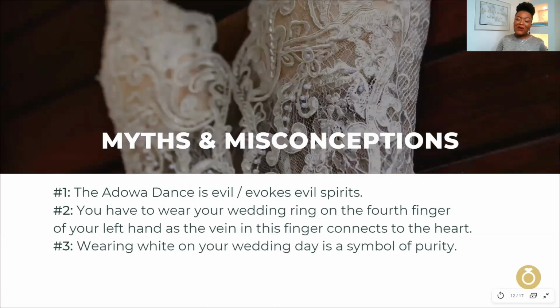The third myth or misconception is that wearing white on your wedding day is a sign of purity. And I hate to be the one to break it to you guys, but wearing white on your wedding day has nothing to do with purity. In fact, it's a tradition that was started by Queen Victoria in 1840 when she decided that she wanted to wear a white wedding gown on her wedding day.